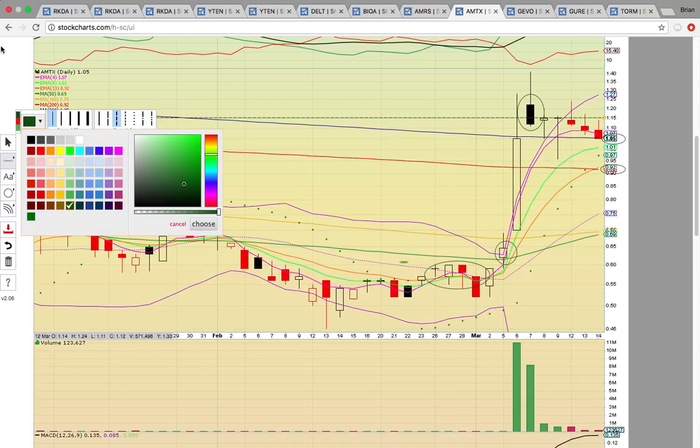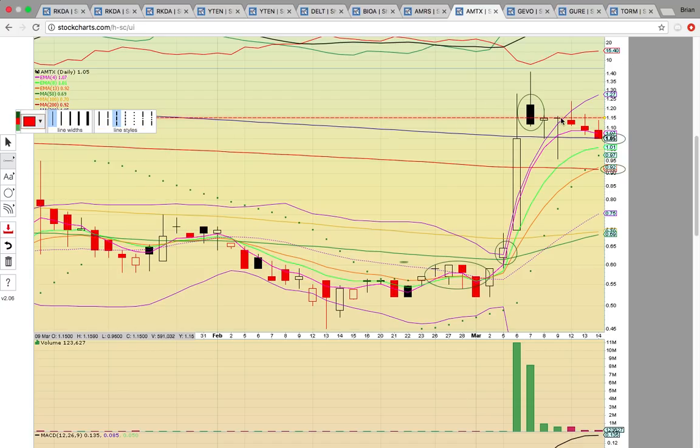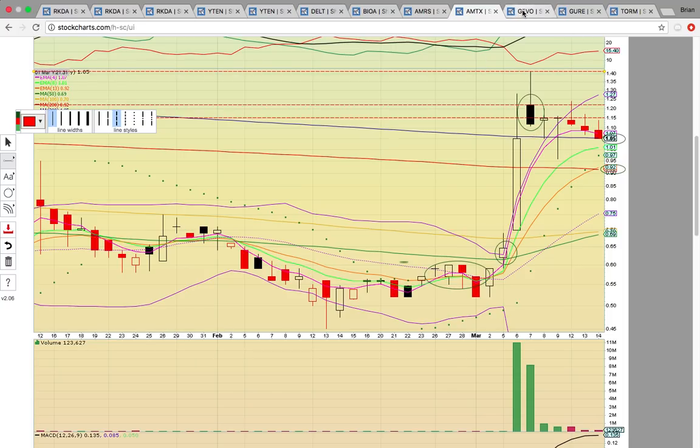If it can close above 115, that would be a signal that it wants to head higher. Right now it's in between the two key levels. Below 105 signals more consolidation and downside risk, and above 115 signals that it wants to head higher. If it can get above 122, it could possibly run back up to that 140 resistance zone.